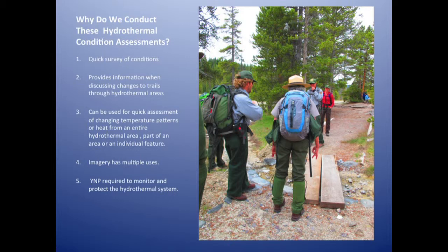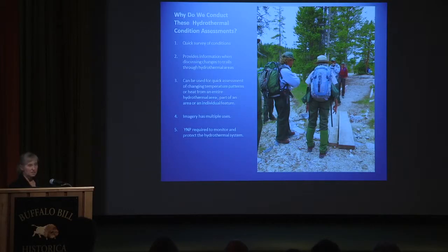We don't only do these for just simple condition assessments. One of the reasons we do them, it is a quick survey. It's relatively easy to cover the entire park. And it does allow us, like I just did earlier this week, to go out with other people and start discussing, using this imagery and information from the ground, how do you change your trail system? So you're providing good access through these systems where everyone can see it, yet also protect the system. So it's quite a balance. And so these images are used also for that, besides ground information. And in addition, what we're starting to do is calculate heat from these images to be able to quantify the changes. So this imagery has multiple uses, more than just monitoring and protecting the system, although we are required in Yellowstone to do that monitoring of the hydrothermal system for its protection.